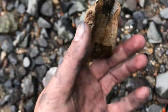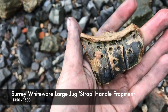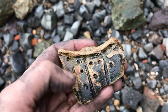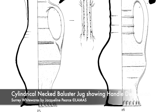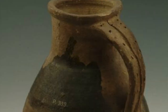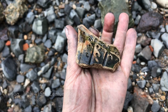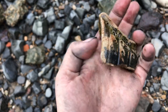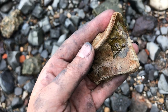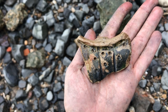It's a piece of medieval pottery. Oh, look at that, it's lovely. And this is part of a jug handle. You can see here the stabbing and the slash marks, and they are both to help grip the jug handle, and they are also a decorative element. So this is a whiteware, and I will put some comparisons up on the screen for you, but beautiful, the green splashed glaze, love it.